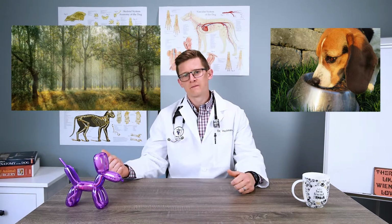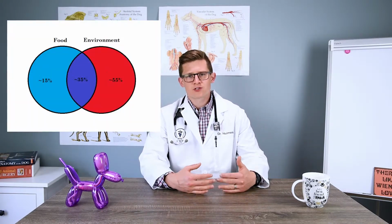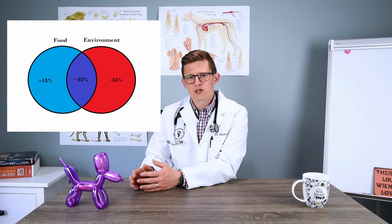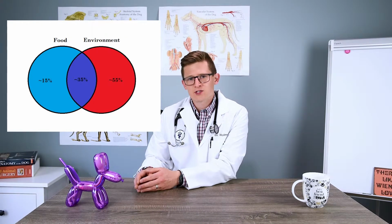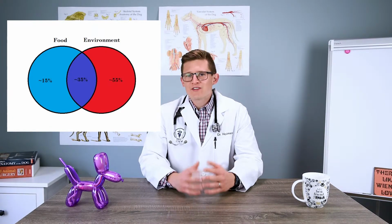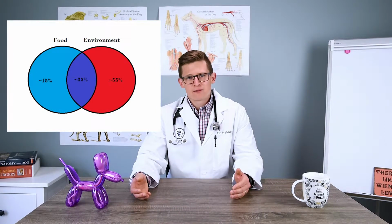But what causes allergies? Well, there's two main categories that we think of for allergies. There's food, and then there's the environment. It's thought currently that roughly 15% of dogs with allergies will have a food allergy alone. But about 55% of dogs with allergies will have only an environmental allergy. But that leaves 35% of dogs with allergies who could have an allergy to both food and the environment. So we'll break each of them down and how we take a look at each to try to figure out which is more important for your dog.